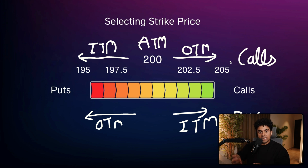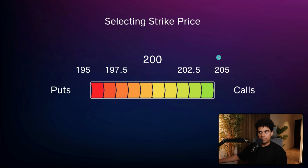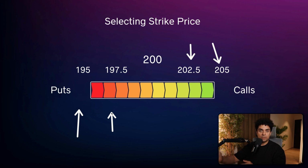And personally, I trade plus minus 3 strike prices out the money. So for example, if I think that the stock price is going to go up, I'm going to most likely buy 202.5 or 205 calls. And if I think that the stock price is going to go down, I'm going to most likely buy 195 puts or 197.5 puts. So that means I stay in between plus minus 3 strike prices out the money contracts.